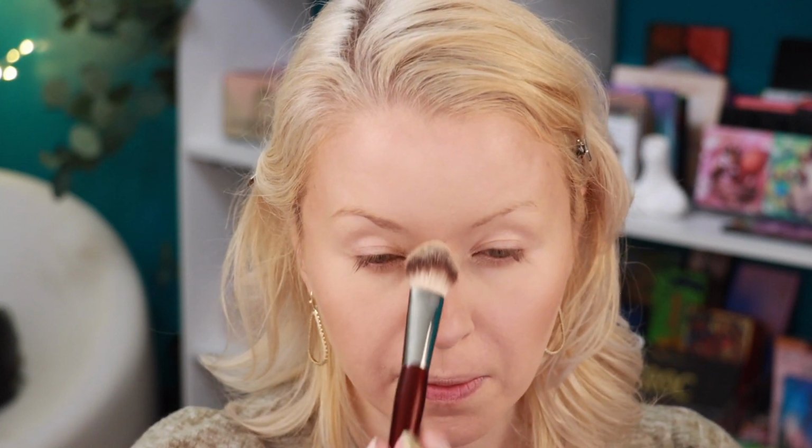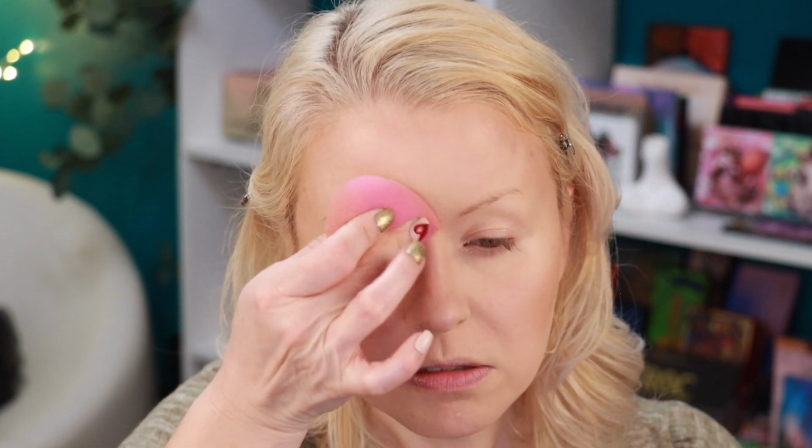I think it did okay on top of the foundation. I don't know about right in here. What's going on there? Yeah, it looks like it got a little cakey right there. But everywhere else seems to be pretty good. See if I can.